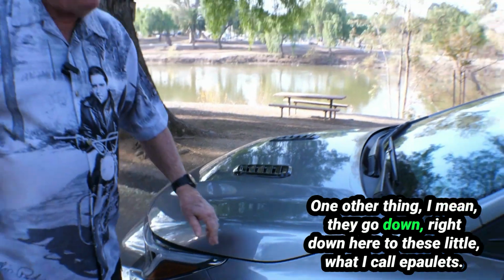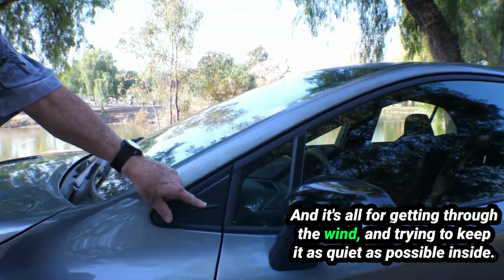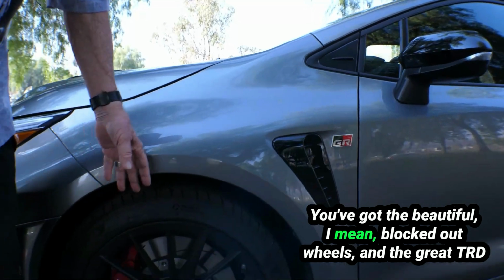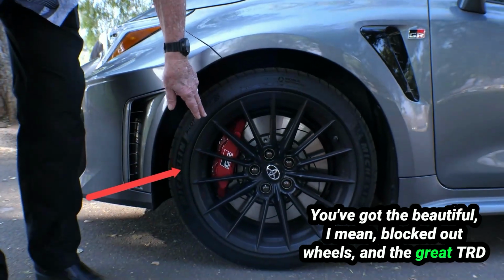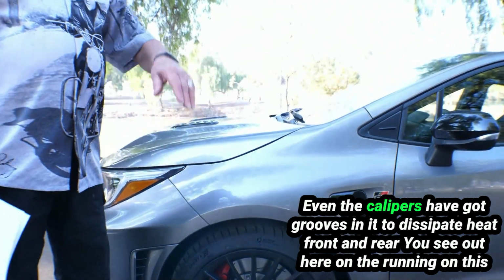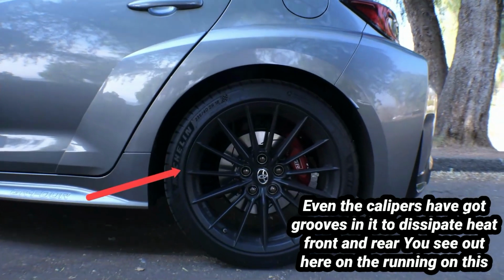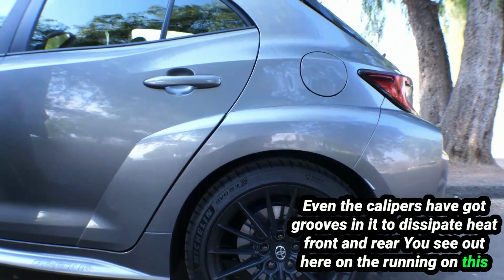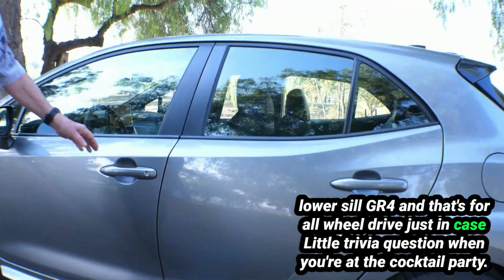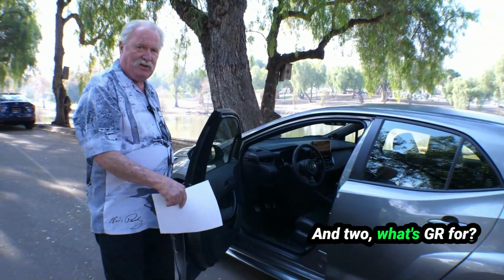One other thing, they go right down here to these little, what I call epaulets, and it's all for getting through the wind and trying to keep it as quiet as possible inside. You've got the beautiful blacked out wheels and the great TRD, which is Toyota Racing Division. Look at the calipers. Even the calipers have grooves in them to dissipate heat, front and rear. You see out here on the lower sill, GR4, and that's for all-wheel drive, just in case. Little trivia question for when you're at the cocktail party: one, what does GR stand for, and two, what's GR for?